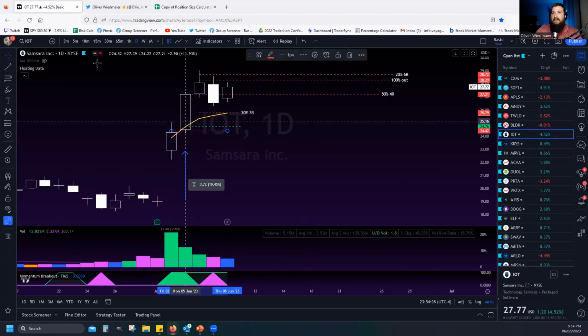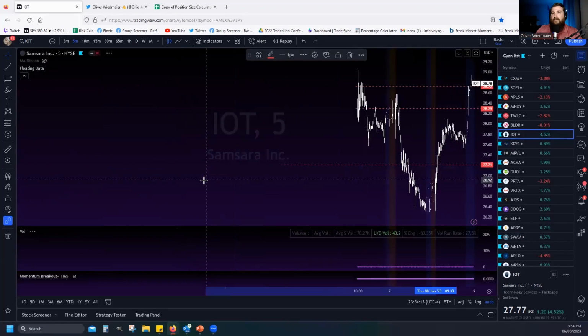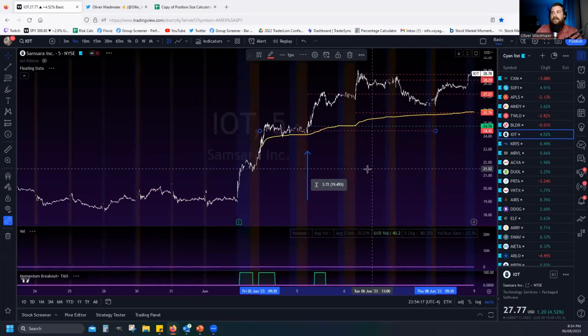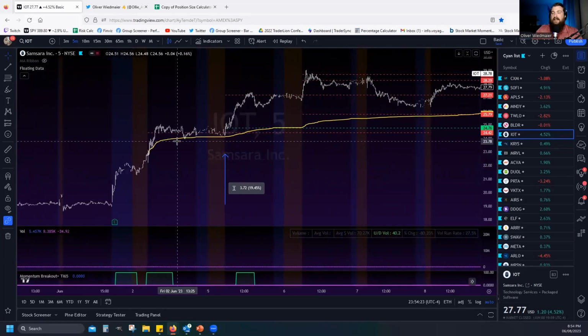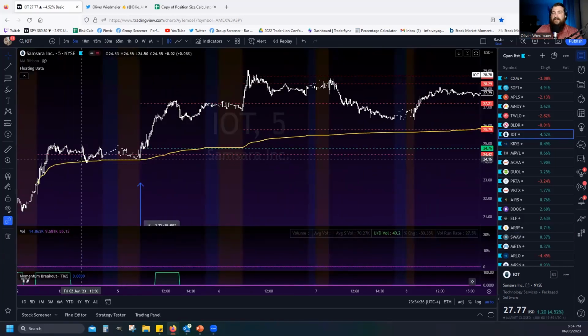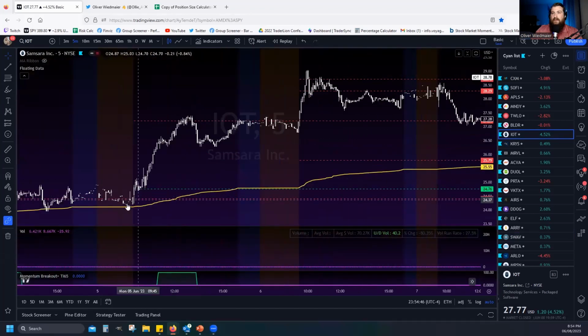Okay. And then we'll go down to the 5-minute. And we notice that this level here is an area of support, $23.89. So when you're planning this trade out, you want to make sure that the distance between here and here is your risk. And then as the day progresses, you want to wait for the low to be in, and then you adjust your stop up.